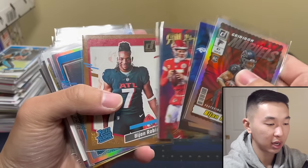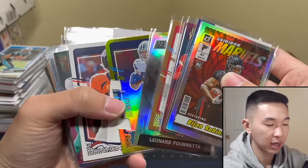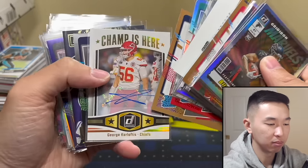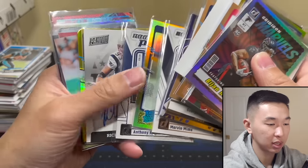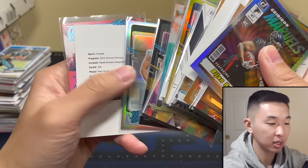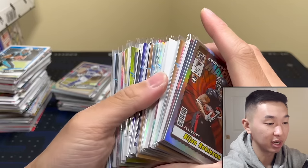We got one, two, I guess I'll count the big hits, like the ones that go, oh wow. One, two, three, four, I'll say five, six, and seven. I like that one. Eight. I'll count this one. Nine. And how about 10 and 11? So I'll say 11 big hits out of maybe like 19 boxes, I think. Hey, I like that.